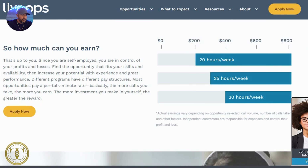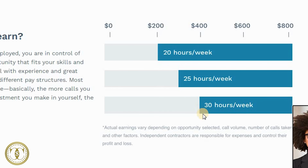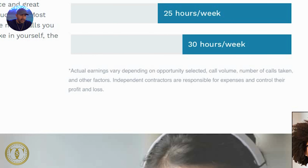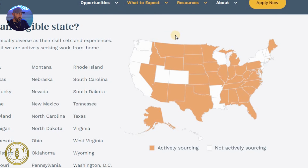So here's an example of what you can make with LiveOps per week. A 20-hour week, you'd make $200. 25, you make about $300. And a 30-hour week, you make about $400 more or less. Actual earnings depend on call volume, number of calls taken, and other factors. LiveOps isn't available in every state. This graph here shows you where they are and where they aren't available.